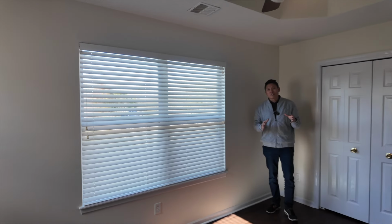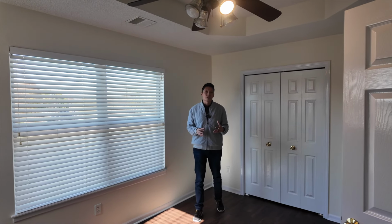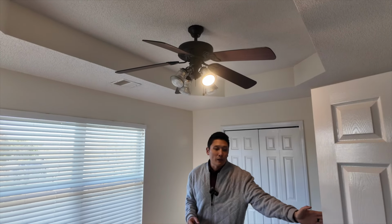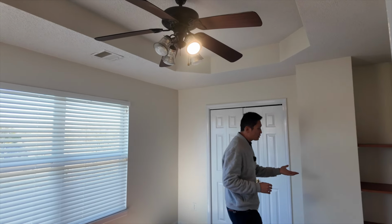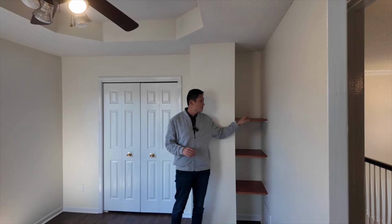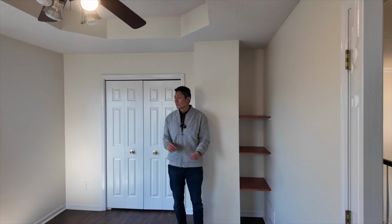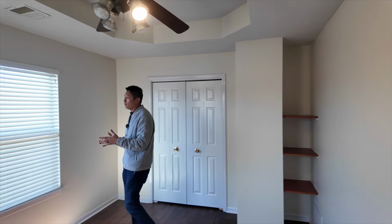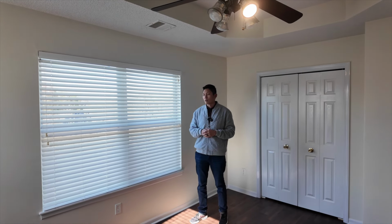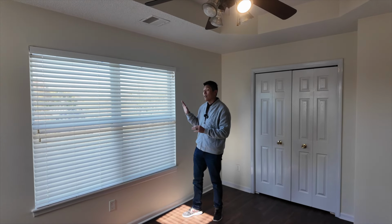Now, if I was a kid, this is the bedroom that I would choose. Number 1, because it has some unique features to it. You have cool built-in shelving. So I used to collect toys and Pokemon cards. This would be a good place to display them. Number 2, it has a nice view of the backyard. For some reason, I didn't like a view of the front yard. When I grew up, I would always want a view of the backyard, and this has that.